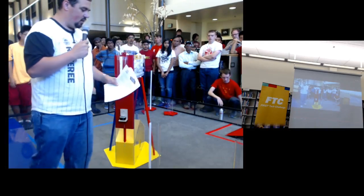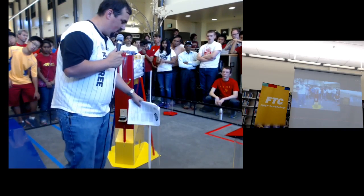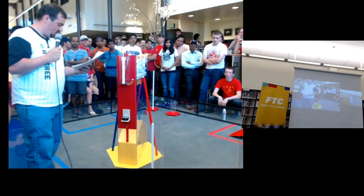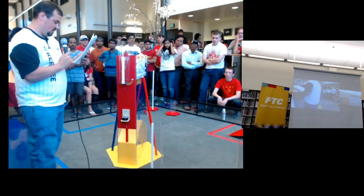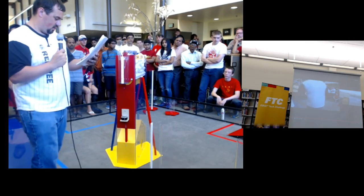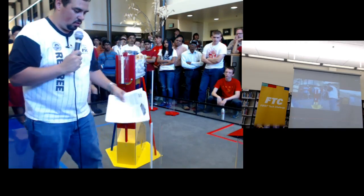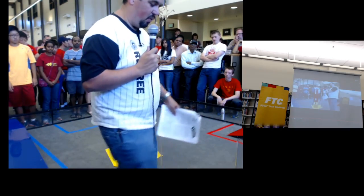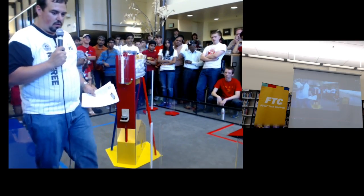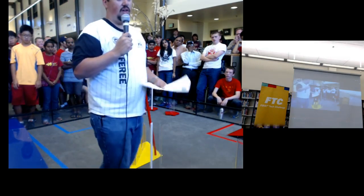So the question is, what happens and what scoring is associated with putting these catch tubes in the end goals. During the end game, there are bonus points associated with those. It looks like it's 10 points per item. So this would be 10 points, and then this one would be 10 points, this one would be 10 points. You just get the height bonus, as normally defined.